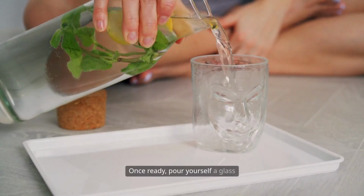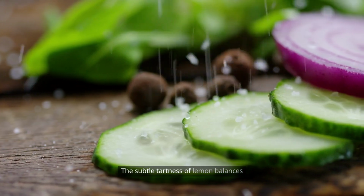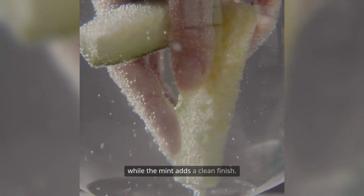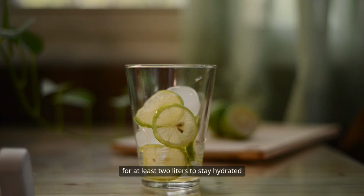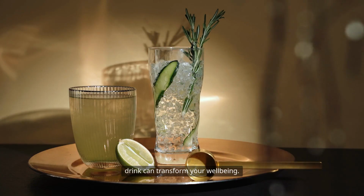Once ready, pour yourself a glass and savor the refreshing taste. The subtle tartness of lemon balances the mellow, earthy notes of cucumber, while the mint adds a clean finish. Drink throughout the day, aiming for at least 2 liters to stay hydrated and reap the full benefits. Now, let's look deeper into how this simple drink can transform your well-being.